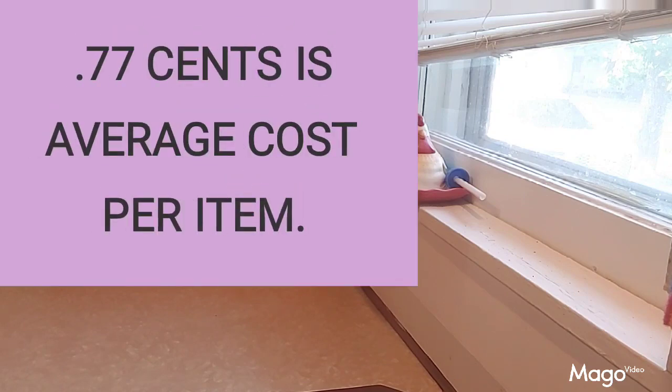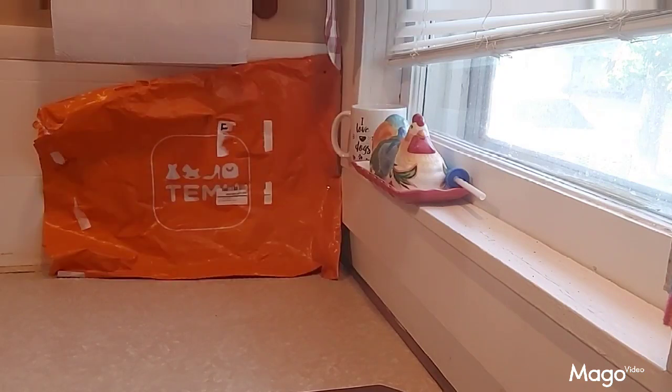Way lots cheaper than anything the Dollar Tree has to offer. Now, y'all, I'm not knocking Dollar Tree. I still do buy things at the Dollar Tree. But anytime I'm going to buy something before I get it at Walmart, Dollar Tree, Dollar General, Target, Family Dollar, even the grocery store, you know, if it's something you can buy in a grocery store, I always check Temu first and compare their prices.